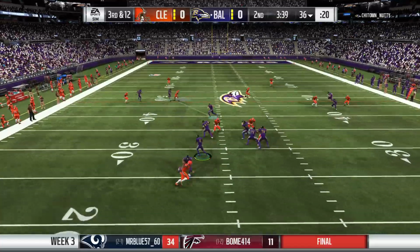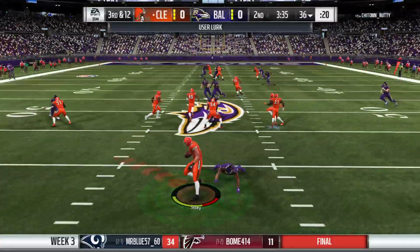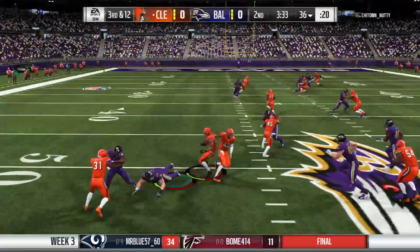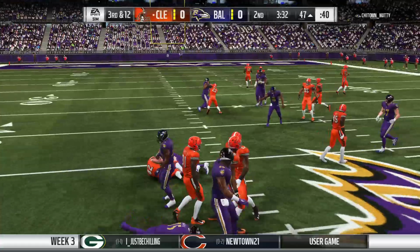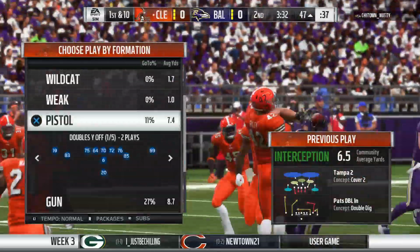From the gun, Jackson. And for the third time here in this half, it's intercepted. Picked off near the 42. And he'll return this ball across midfield to the 47-yard line.